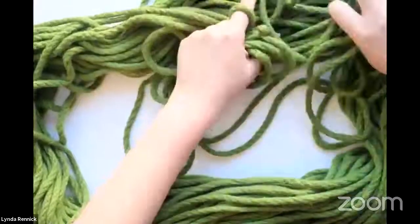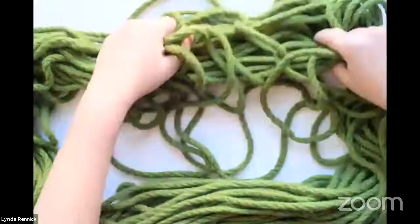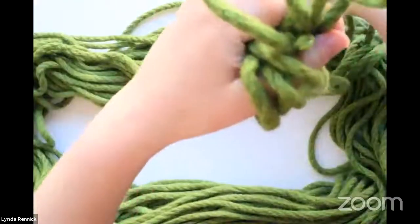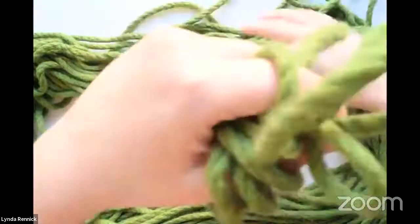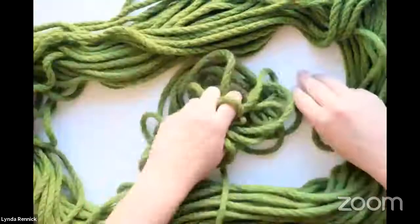So I've got a little bit of a knotty bit going on here. And if you do get a bit of a knotty bit, and it's not coming out real easily, just carefully, there we go. It's just two bits that were intertwined. So unwind a bit, and then what I do is I put that into the middle.